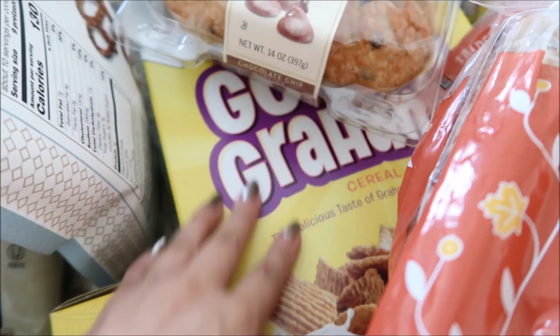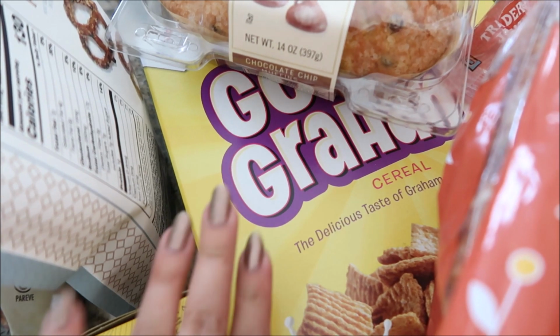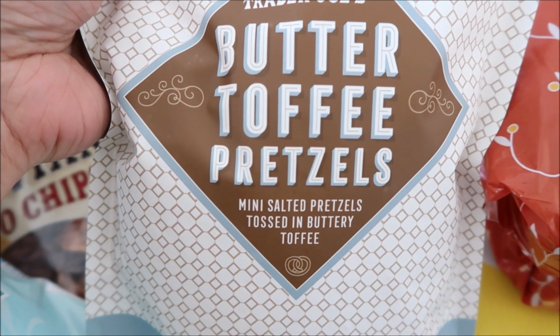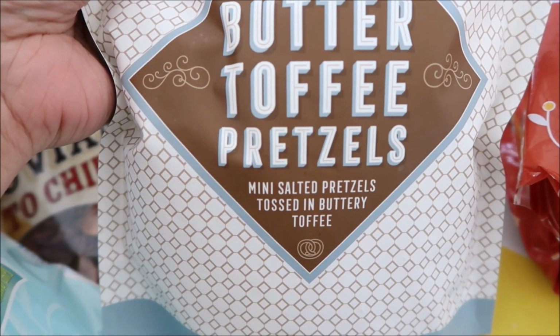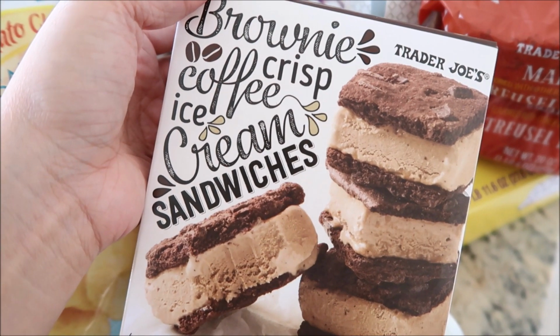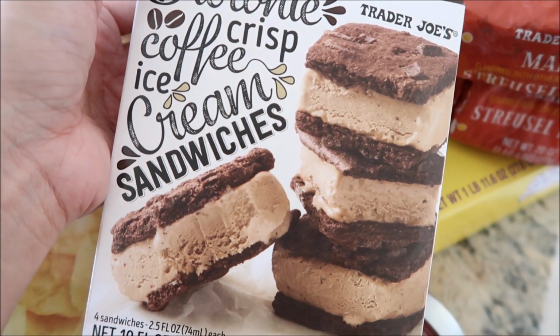Oh, and that's a huge box of Golden Grams. I love Golden Grams, obviously not from Trader Joe's. Butter toffee pretzels. I thought these were gonna be more of a glazed kind of vibe, but they're not. They're very textured. This photo is quite accurate. Brownie Coffee Crisp ice cream sandwiches. I've bought these before, they're delicious.